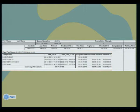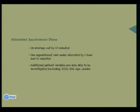So analysis of data collected identified a discrepancy between current appointment time lengths, again referencing EVQ suggested times, and real-time appointment time lengths. On average, the scheduled appointment times were out by about 43 minutes per care plan. This becomes a significant issue if you're seeing 25 to 30 patients in a day.